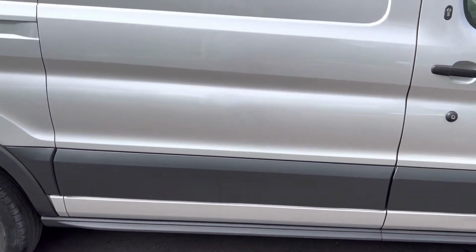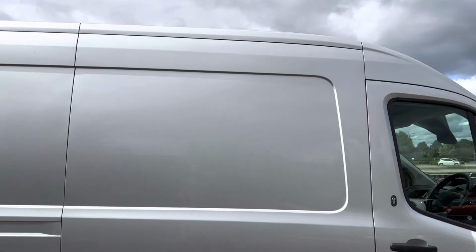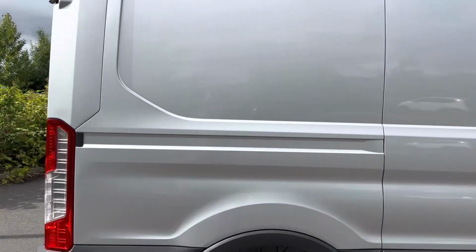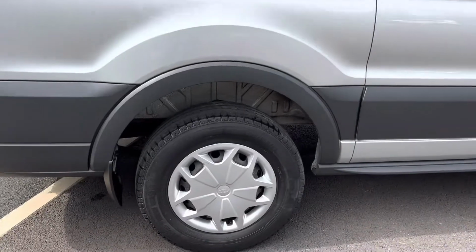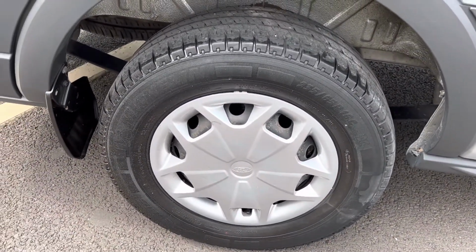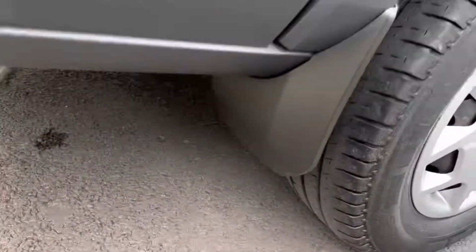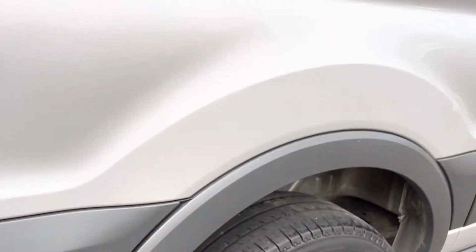The mid quarter, all good. And then the furthermost rear quarter, the upper part, that's all looking good. And then the lower part, again, that's all looking good with no damage either. Steel wheel this side, factory steel wheel, factory hubcap. We have a Michelin tyre on the back there. That tyre, I would suggest, is probably 4mm, maybe 5mm. So all pretty good there.